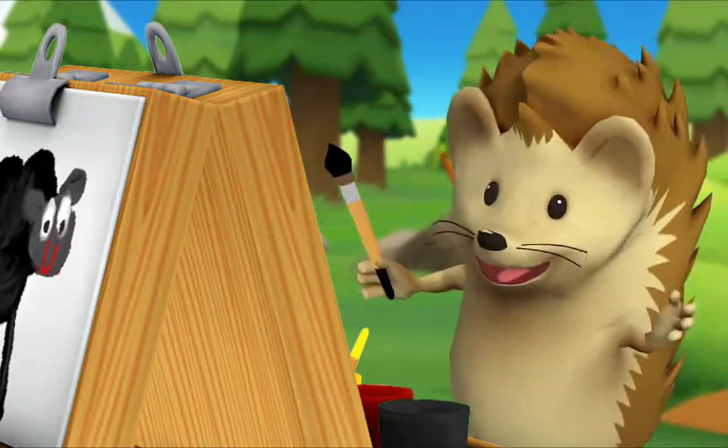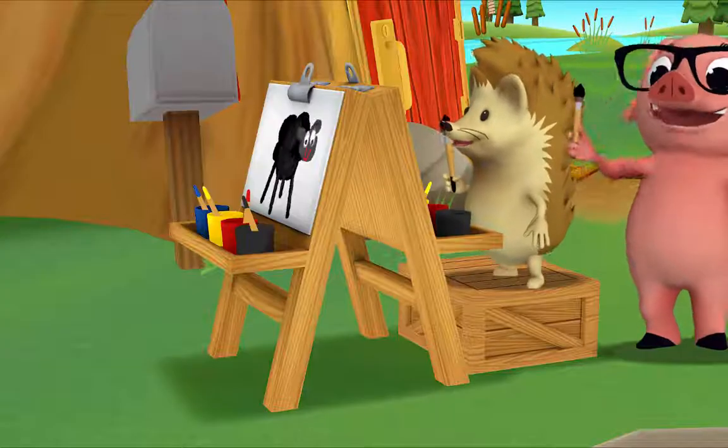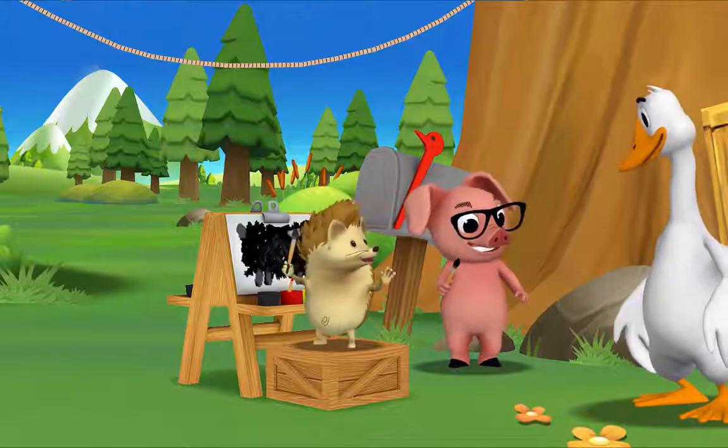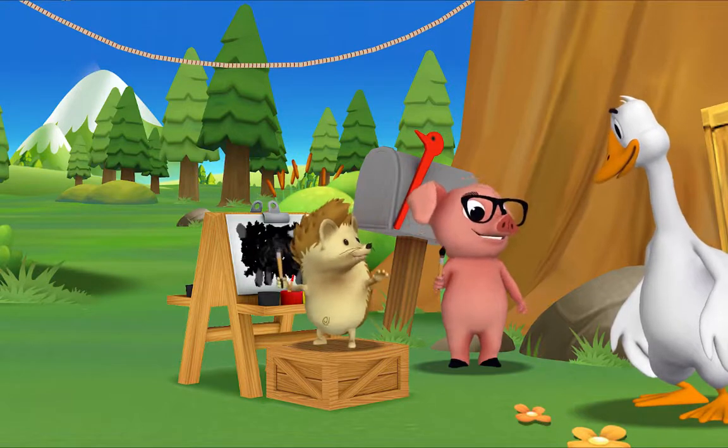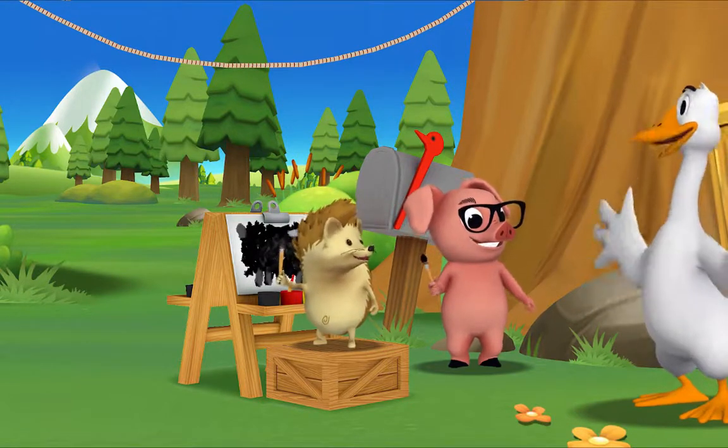Ooh, I have an idea. Okay, I'm done. Wow, that's a lot of black. I didn't like how my sheep was turning out, so I made it a big fluffy sheep. I like it. Mr. Goose, can we make black the color of the day? Hedgehog, that's a great idea.